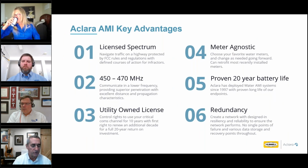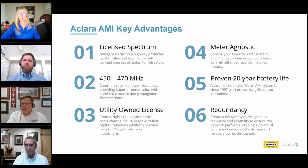Some key advantages. It is a licensed spectrum. We will go pull FCC controlled licenses in the name of the utility. The utility will own those licenses. It'll be in your control for the length of your AMI deployment. 450 to 470, we'll talk some more about the advantages that brings. It is a utility-owned license, completely under your control.